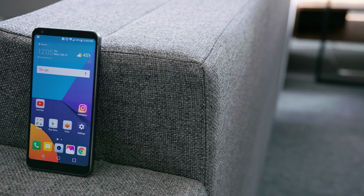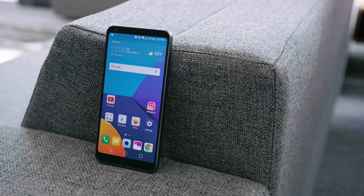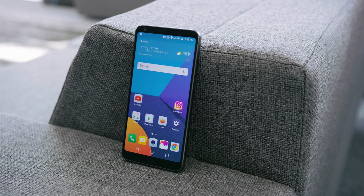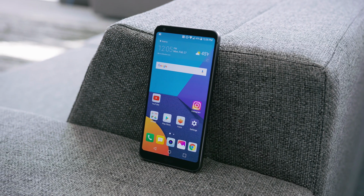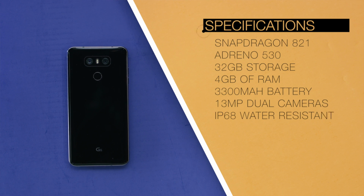So number 4 is the specs. This is the part where I spit a bunch of numbers and letters at you that are both higher and better than the numbers and letters from last year. So 2.3 gigahertz Snapdragon 821 chip with the Adreno 530 GPU, 4 gigabytes of RAM, 32 gigs of storage is great. You have the twin 13 megapixel cameras on the back and a 3,300 milliamp hour battery.